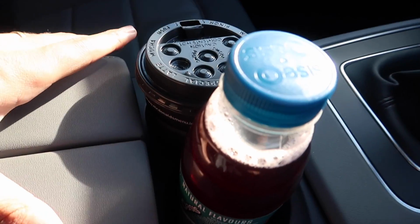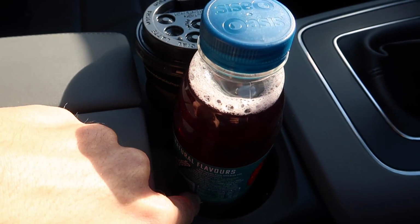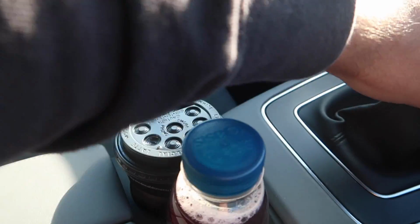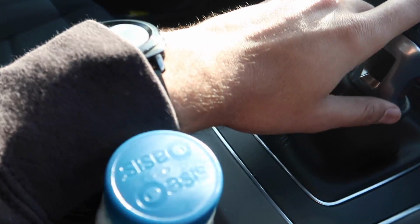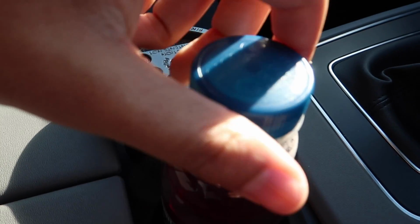Now, one thing I will say is when you do have, particularly when you have a bottle in this space here, it does kind of block your access to the gear lever. So when you go to change gear, well, for me anyway, I find a bottle there just gets in the way, because I like to have my arm lower because it's resting on the armrest. So yeah, that is a little bit annoying, but it's not the first car that has had cup holders which are a little bit inconvenient.